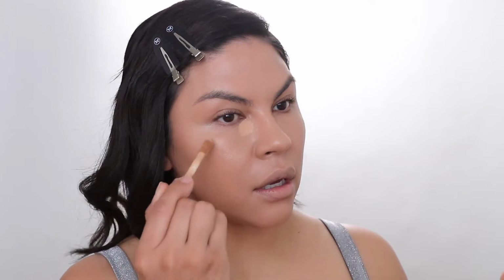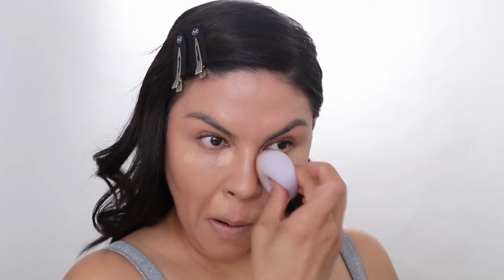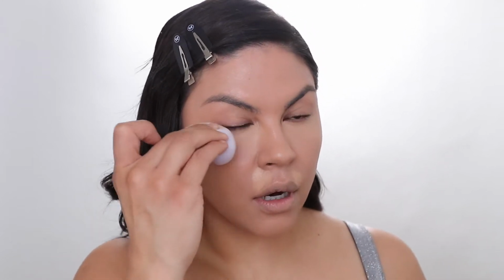For concealer, I'm going to use my Shape Tape concealer in the shade Tan first. I'm going to just go over those little areas where I have discoloration, and I'm going to be using this Diddy sponge to blend that out. You can do this before you apply your foundation, but to be honest, I kind of forgot to do it before. I really am in love with this foundation.